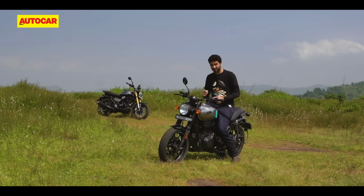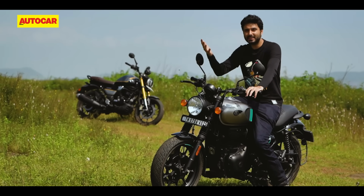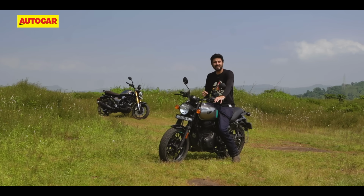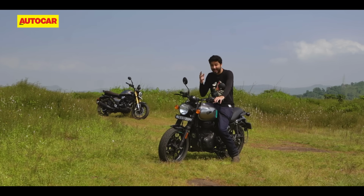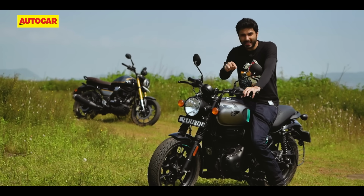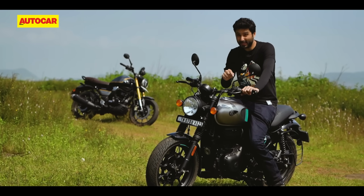So there isn't a huge difference in terms of performance or fuel efficiency, but one of the things that puts me off the Hunter's powertrain is its heavy clutch. Now, I get that customers for the Classic 350 and the Meteor 350 may be okay with that, but this Hunter is meant to attract newer riders into the Royal Enfield family, and I'm not so sure how well they will get along with this, because if you get stuck in a heavy traffic jam, this becomes quite a workout.